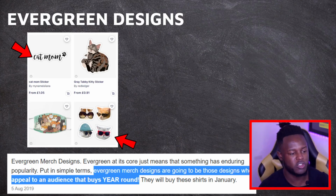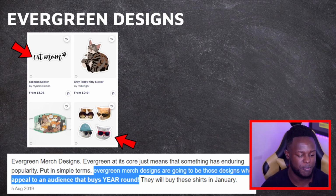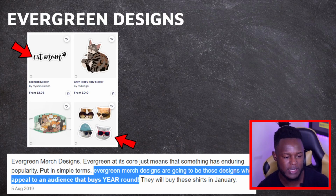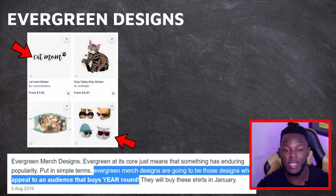Now, I've got an example on the screen there of the cat niche, as that is an evergreen design. And in the image you can see some text-based designs, you can see some sticker packs. These are all things that have most likely sold and that have probably sold all year round. The main downside of covering evergreen designs is if you're someone who's just starting on Redbubble, you're not going to be getting any sort of traction.